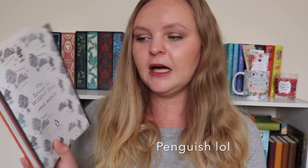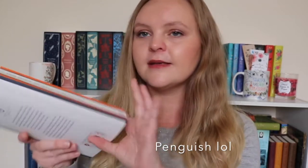First up, I'm going to talk about the beautiful Penguin English Library editions. You may recognise the spines of them. They have quite minimalistic covers, I guess. It's usually just one picture repeated over and over again on the cover, but I really like that. And the greatest thing about these is that they're really inexpensive. And they're so floppy. Don't you just love floppy paperbacks?